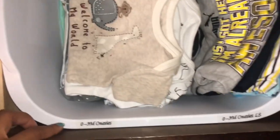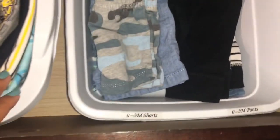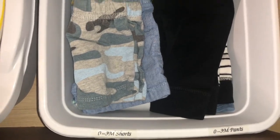It moves over from 0 to 3 months. The regular onesies are already folded and washed and everything. Then the long sleeves. I think these don't have anything, they're just regular shirts put back there. And then you have 0 to 3 month shorts and pants. So that's that and that.